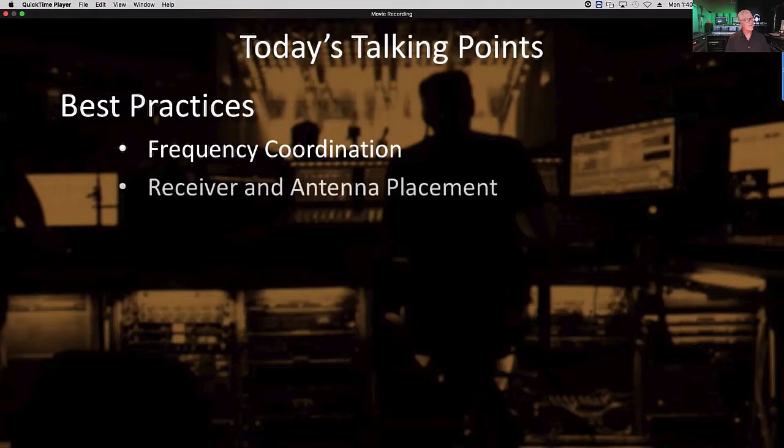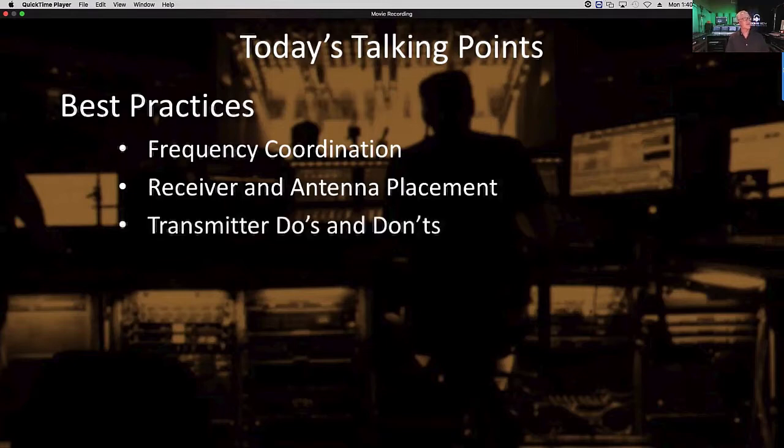We're also going to talk about receiver and antenna placement, things to look out for, and best practices for that. How do I set myself up for success, especially in these really high tech events where there's more RF flying around than you can ever imagine. Same sort of thing for transmitter do's and don'ts. There are some best practices for where to place a transmitter and how to place it on a body. Let's face it, you might have some artists that have 4 transmitters sitting on them at times. So how do we set that up for success with our artists?